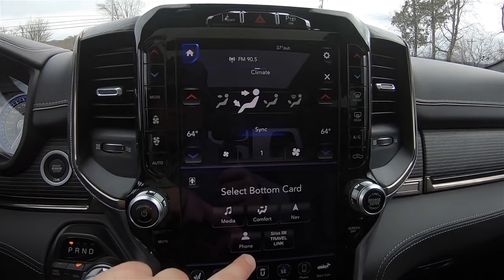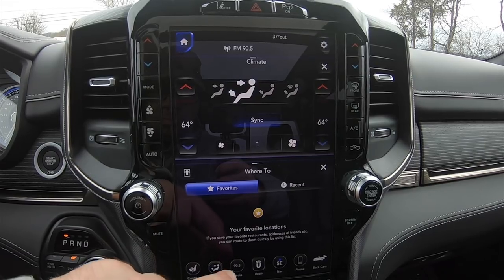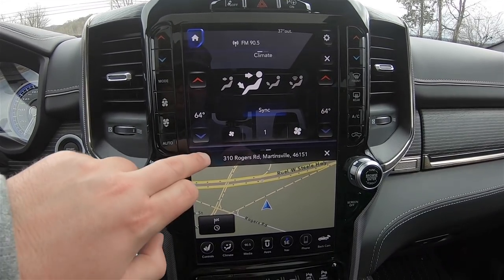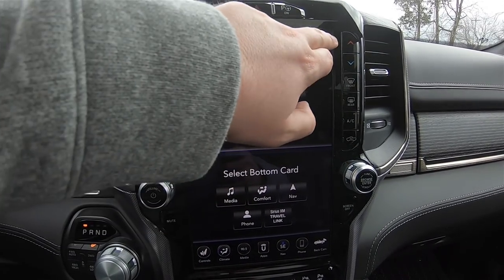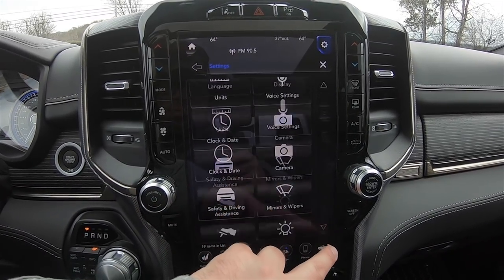Another nice feature of this screen is you're able to actually divide the top and the bottom with two different menus. And you can customize that pretty much any way you want to. And you can also switch, so if you want the navigation on top, you can move it to the top. And if you want it on the bottom, you can also move it to the bottom. Or you can close it out. Various settings for vehicle settings.